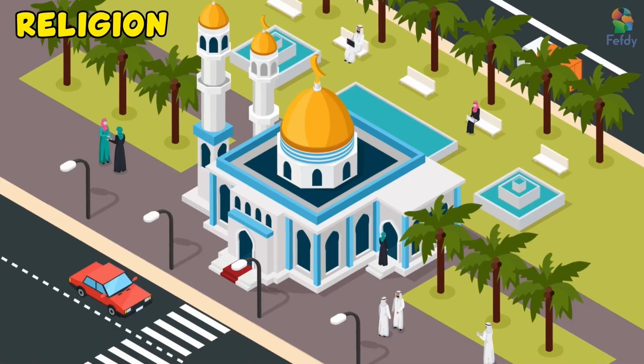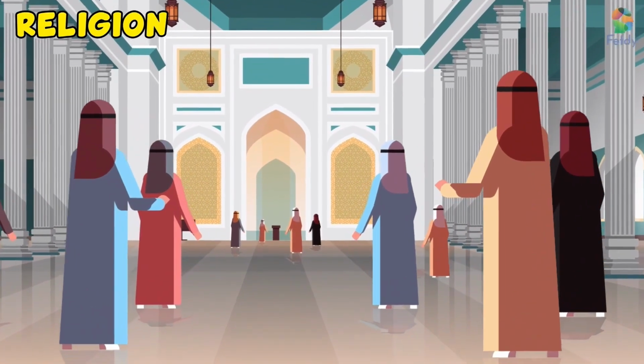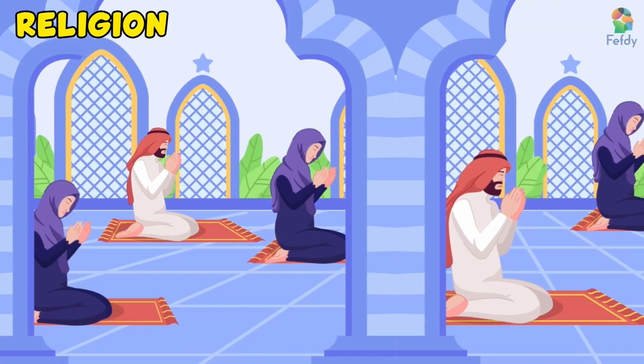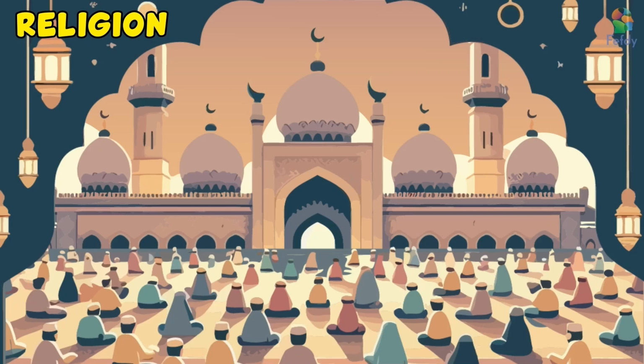Religion. Most people in Kuwait follow the religion Islam. They pray in beautiful buildings called mosques or masjids.